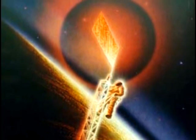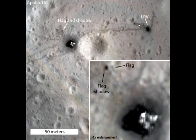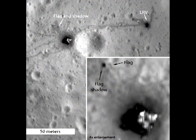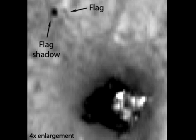So in summary, a hammer and sickle flag is reduced to 2 threads after being exposed for 1 year to the space weather of low Earth orbit. Yet NASA and ASU would have you believe that after 40 years, 5 stars and stripes are still standing on the Moon and are still able to cast huge shadows and be photographed by an orbiting satellite. My god, poor Vladimir must have been spinning in his grave.